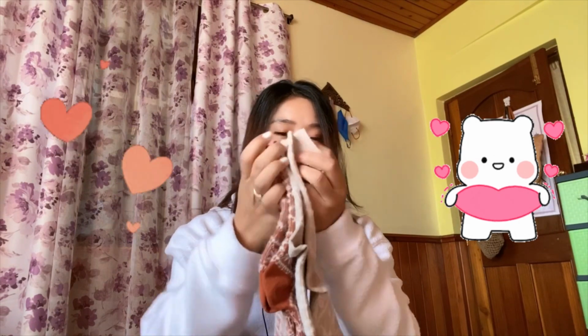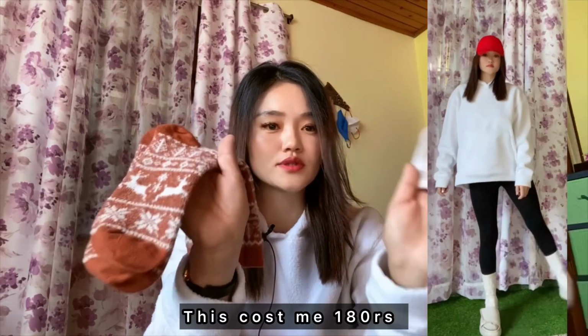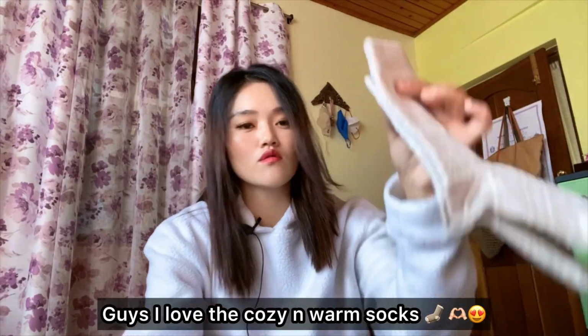This was all about it, and I bought these cute socks. This is from a street stall. This is only 180 rupees.